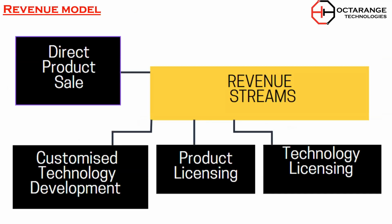Our revenue stream is four-phased. We can directly sell the product, say the battery pack or thermal management unit, or it will be licensed to the OEM. And right now our company is functional, is operational, and the cash flow is coming through the customized technology development. So I think that's it from my side.